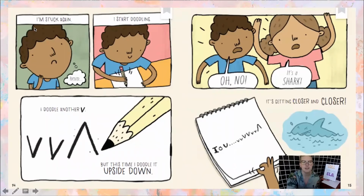I love that. I'm stuck again. I start doodling. I doodle another V, but this time I doodle it upside down. Oh no, it's a shark. It's getting closer and closer.